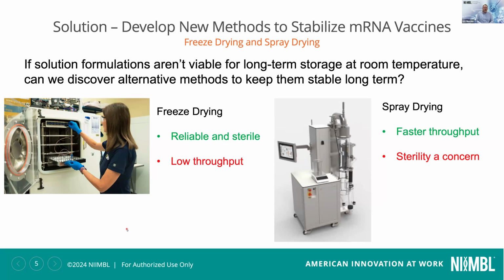One of the downsides is that we couldn't actually come up with enough lyophilization capability or freeze drying capability to come up with enough doses for people to have doses in a reasonable amount of time for the mRNA vaccines. And so because of that, we also looked into some alternative strategies such as spray drying, which has a faster throughput, but making sure that it remains sterile, which is one of the things that we have to do, potentially can be an issue with spray drying.